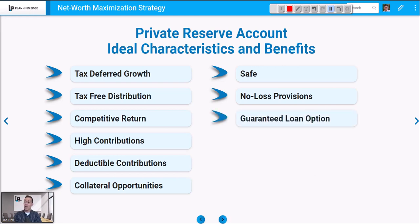Guaranteed loan option. Think about it this way. If you have money in your equity, in your HELOC or in your home, when you want access to that money, what happens? Tax return, W-2, pay stubs, bank statements. If you have a business, P&L statement. Guaranteed loan option means the loan is guaranteed. It's a sheet of paper, you submit it, you get the money in 4 to 5 business days, no questions asked. They don't even call you. It's just wired to your account, or they send a check.